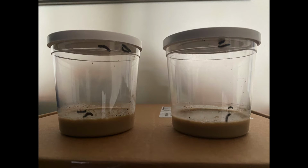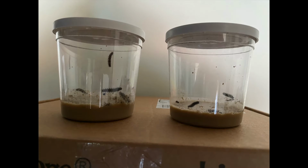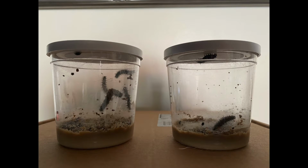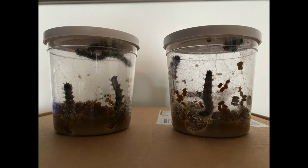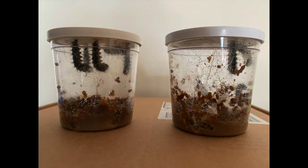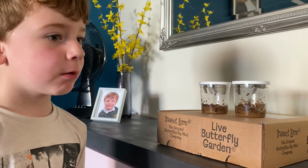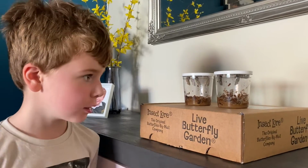Let's see how they grew and turned into cocoons. Here we go. Our caterpillars grew from tiny, weeny ones into giant ones. They crawled up to the top. When they're hanging from the ceiling like a jar, that means they're cocoon ready. Our caterpillars have gone on the top and turned into cocoons.